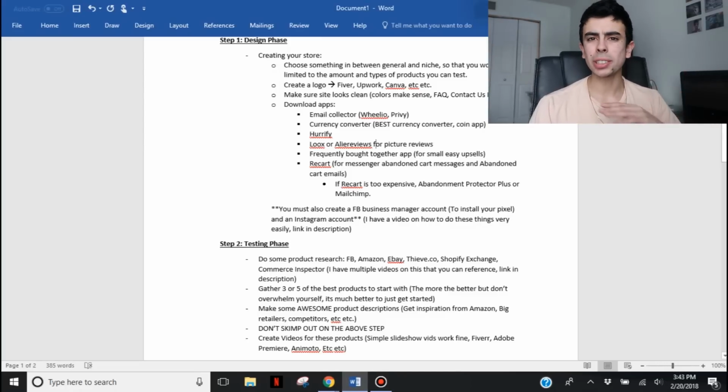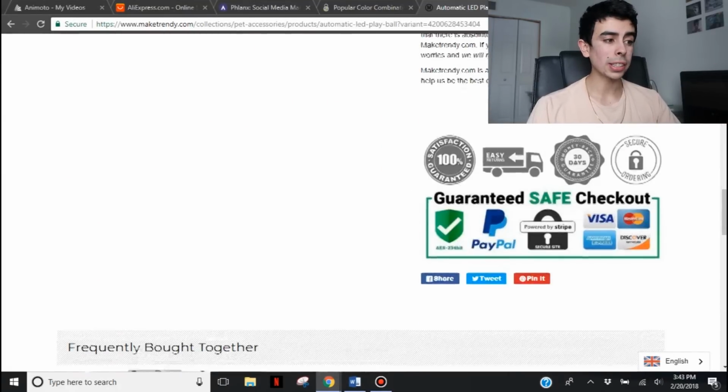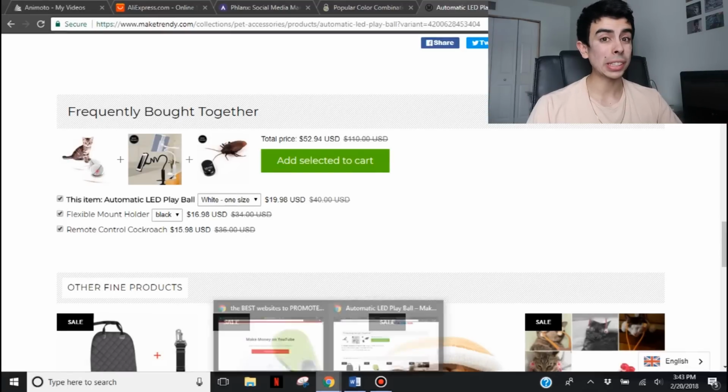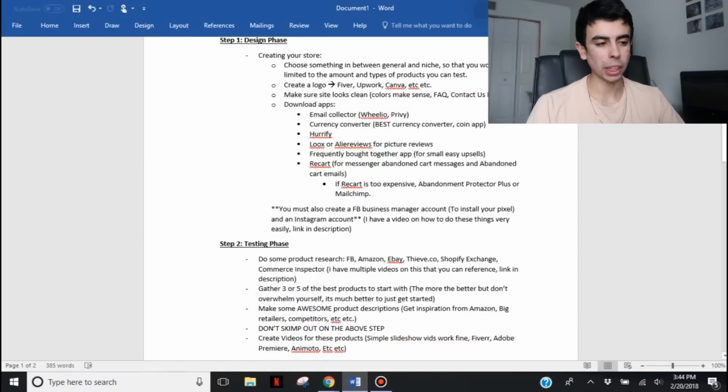Bought Together app. It's the perfect way for you to start getting some upsells for really, really cheap. The app is like $6 a month, and it has a super long free trial. And actually, look at this store right here, it has it. This is the Frequently Bought Together app. It's literally like what Amazon does. So it's super awesome. I love it. I use it in my store right now, and it does give me a significant amount of upsells. And it's perfect. I just love it.